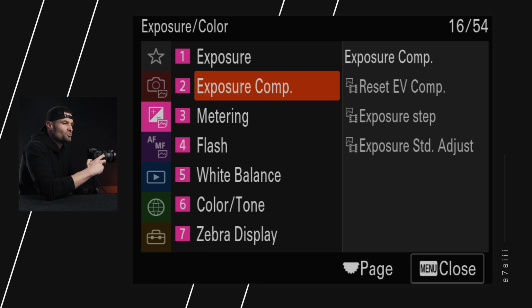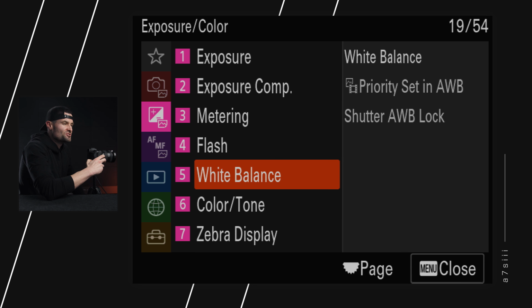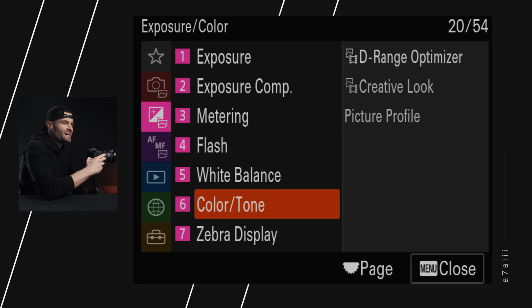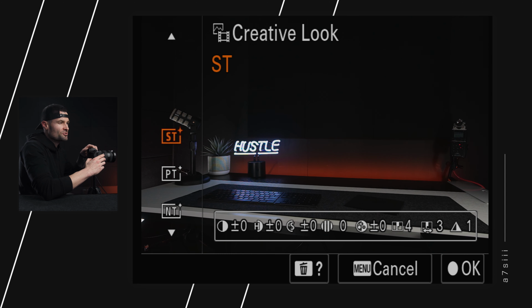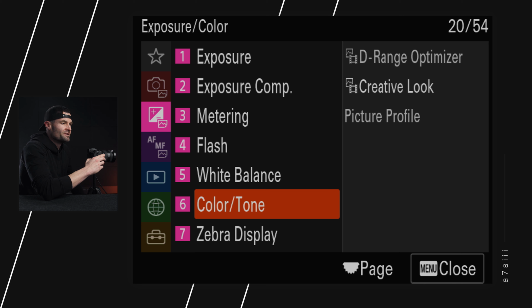Next piece here, these are really important, but I have almost all of them, at least the ones that I use, in my function menu or my custom buttons. Again, we'll talk about that in just a second. But one thing that I do change in here is the dynamic range optimizer. I actually keep this on for photos. I don't have it on for video ever, but it can be helpful in photo mode, especially if you're shooting RAW. And creative look, just make sure that's set to standard. We can do all of our post-processing creativity. It's a little bit more flexible in Lightroom.